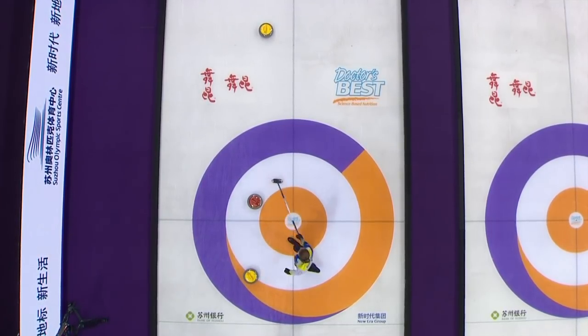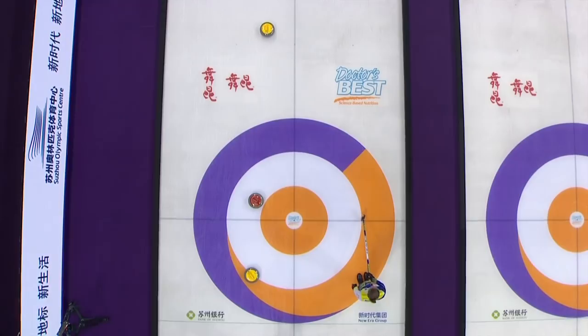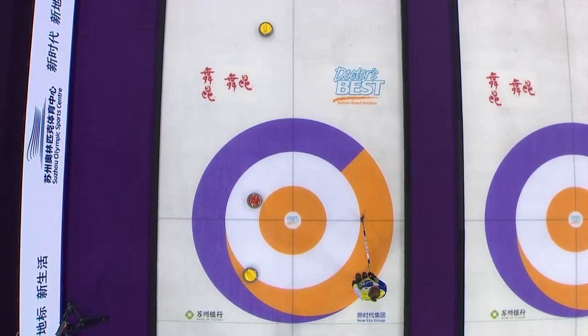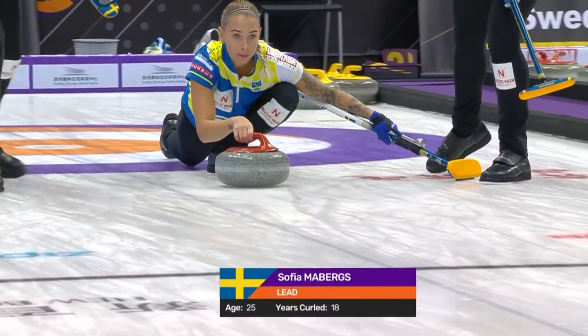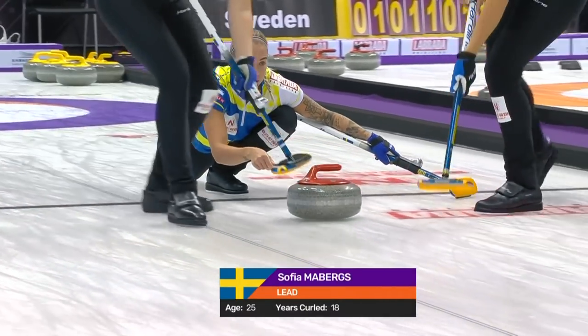Back to the 8 foot. So things setting up pretty well early in the end here for Sweden. Let's see if Lombergs can throw another one around that corner.